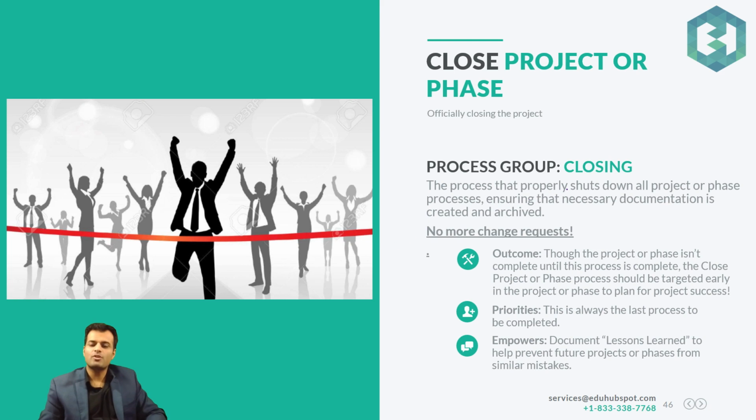It's the process that properly shuts down all project or phase processes, ensuring that the necessary documentation is created and archived. You want to make sure that whatever lessons learned you documented throughout your project are used by other teams and by your future project managers as well, right? This is where you do that. And it's not just about the lessons learned. It's about everything. The entire documentation you have created will go ahead and become part of the OPA.